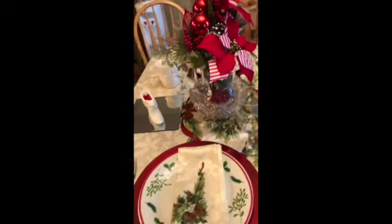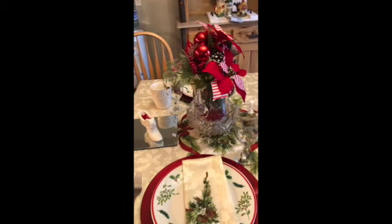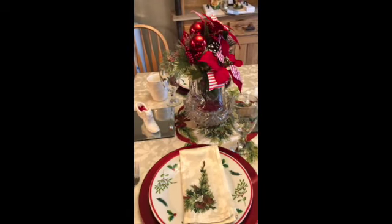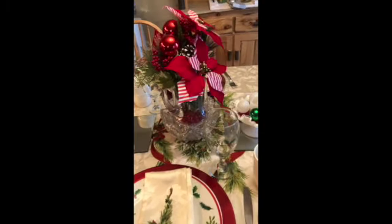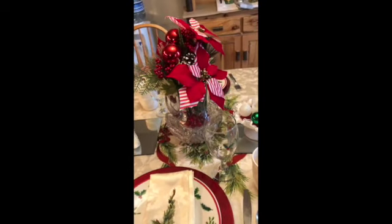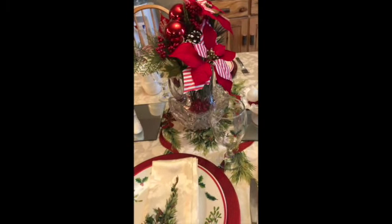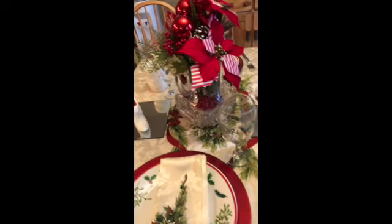So this is why I picked this as my Granny Chic, because this would be my mom and also my grandmother's style of the way they would do their table. Very simple, but elegant for the farm for Christmas.